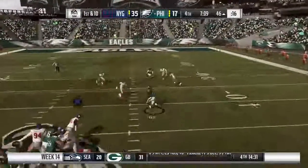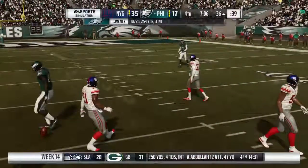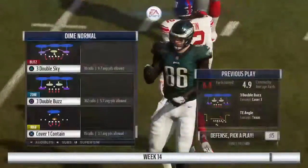On 1st and 10, here's Wentz. Hurts over the middle. And here he'll be brought down a little shy of the 35 at the 36. 10 yards on the pickup there, and it'll be second down.